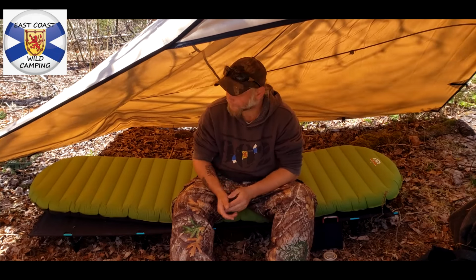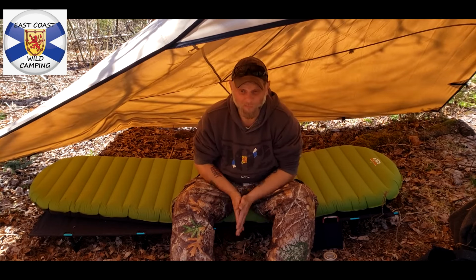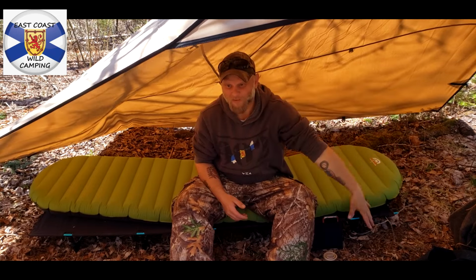But anyways, I have my Bushcraft Tarp from ApolloAir. It's called the Wolf Den Rhombus. It does have a stove jack right here, but as you can see, there's no stove.